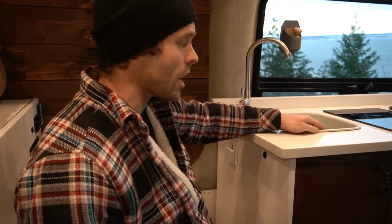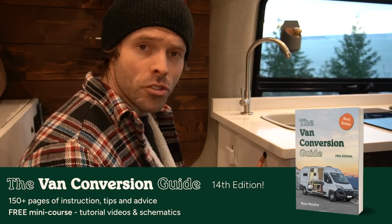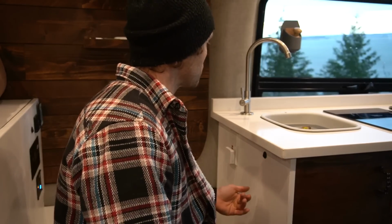So here's the side view of the kitchen where the sink's at. This is where I do have an on switch for the water pump, which can just happen to run when you're using these style of pumps.